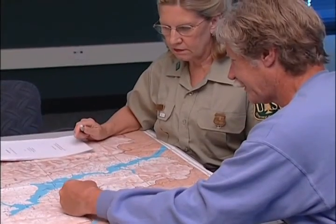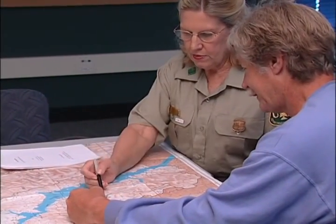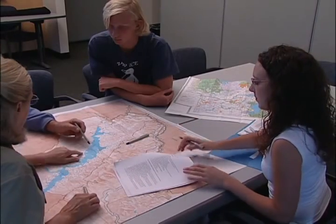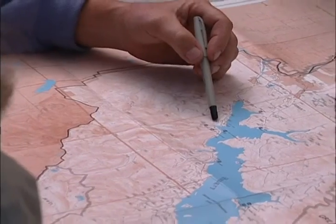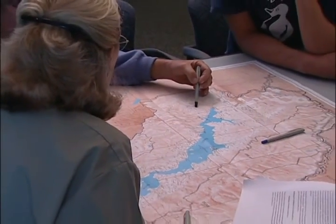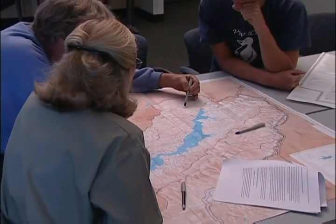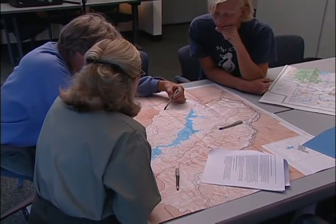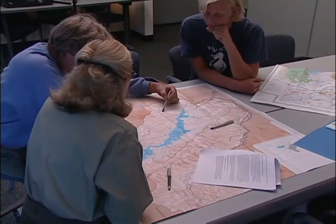The next step is to present your ideas for a trail system to the land manager in a detailed proposal. An effective proposal clearly outlines the goals and benefits of the trail. Where will the trail be located? What kind of experiences are you trying to create? Who will build it? And who will maintain it once it's built?